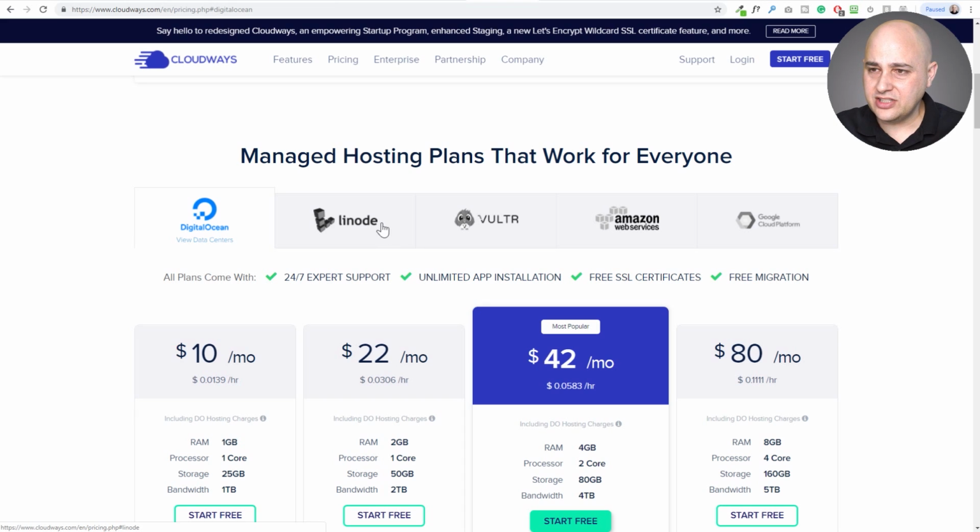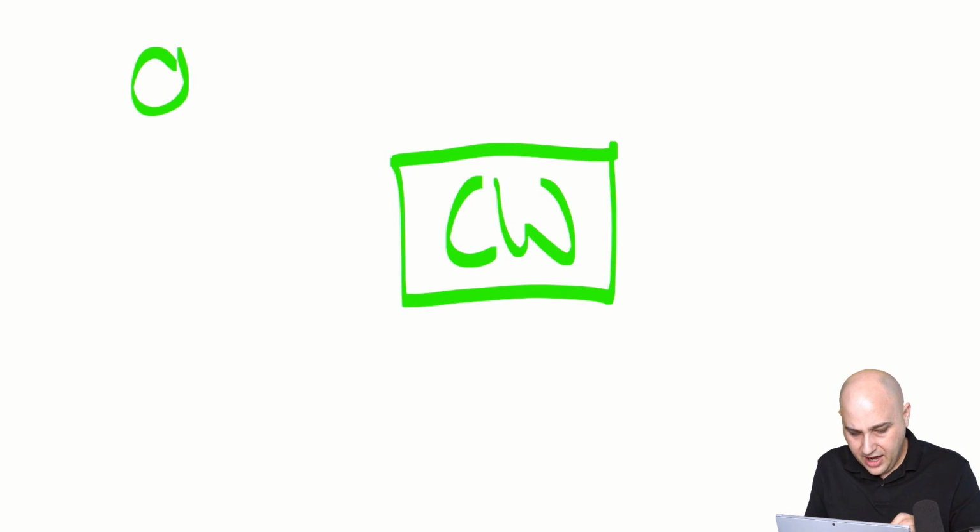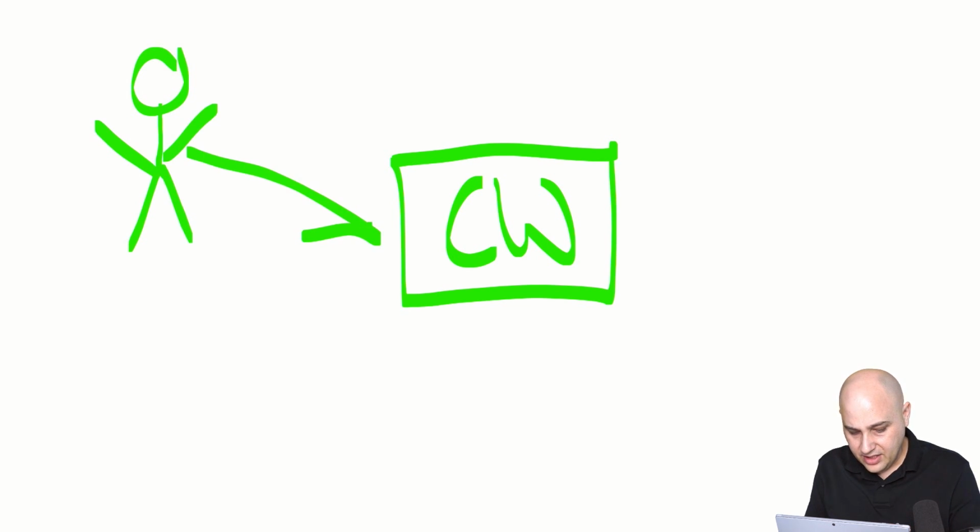So let's just go ahead, and because I've always wanted to do this, I have a little draw thingamajigger here now, which is pretty cool. So this is how Cloudways works. There's Cloudways right here, and you are their customer. So you pay Cloudways whatever plan that you choose.